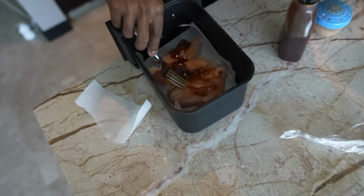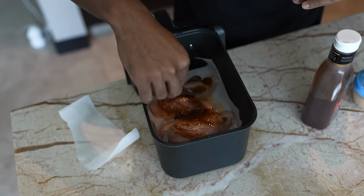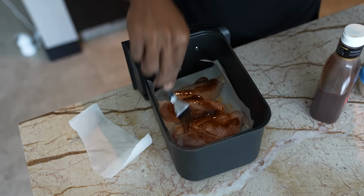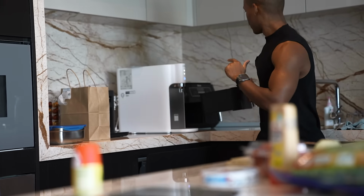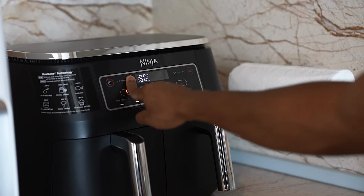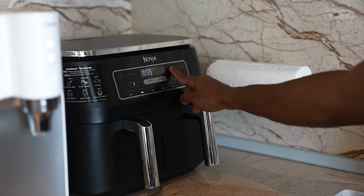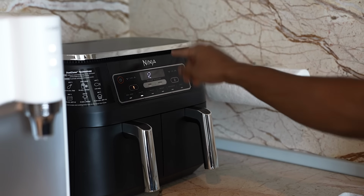And by the way, guys, I'm showing you the way I would do it if I was in a hurry and I wanted to go to work. And it's another reason I like using the air fryers, because you don't have to be at the pan and you don't have to really be paying attention to it. You can just prepare your meals and go about your day. We want it at 180 degrees. That's 356 Fahrenheit. We're going to hit start, and we're going to only have it in there for 12 minutes to make the perfect chicken breast.